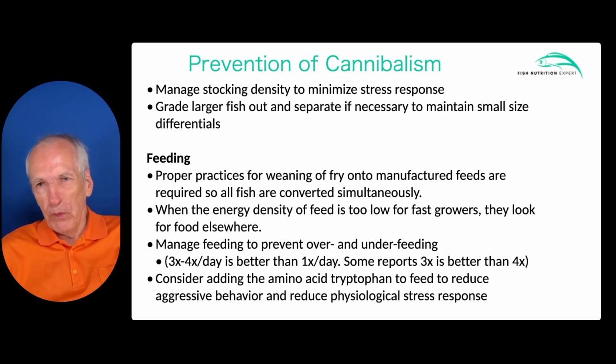And then we know with other species, we know with swine, for example, we know with grouper and a couple of other marine species that if we add some of the amino acid tryptophan to the feed, this has an impact on behavior through making some metabolic changes in the brain. It reduces aggressive activity and it reduces physiological stress response.